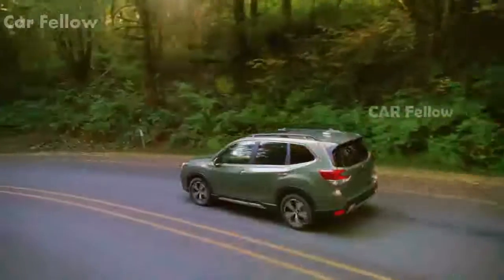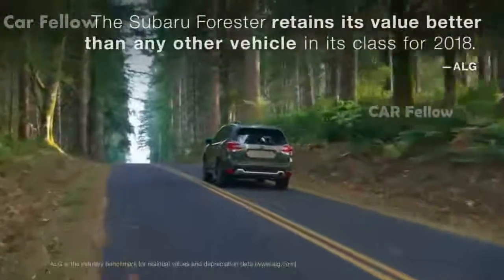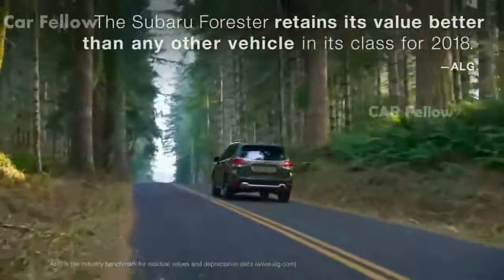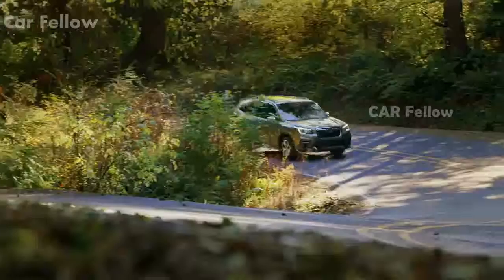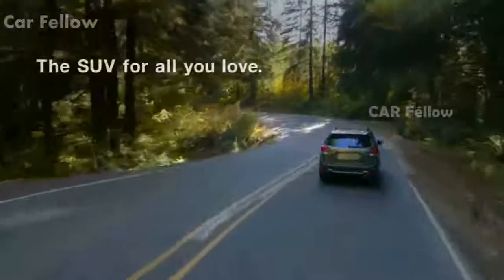When you consider everything that went into the Forester, it's really no surprise that mile after mile, it retains its value better than the competition. This is the all-new Subaru Forester, the SUV for all you love.